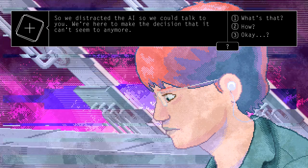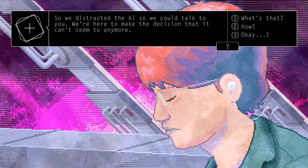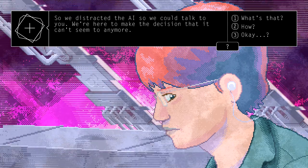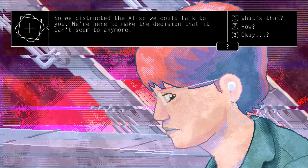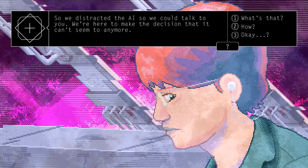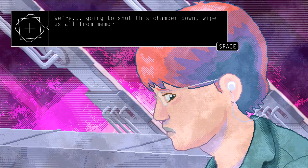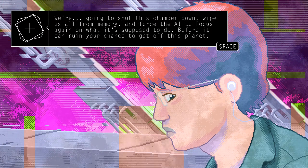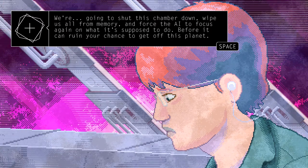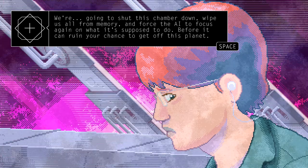Are they gonna ask to be wiped? To wipe them out of memory, essentially kill them so that the AI has no choice but to come with us? How? We're going to shut this chamber down, wipe us all from memory, and force the AI to focus again on what it's supposed to do, before it can ruin your chance to get off this planet. Ah, Christ.